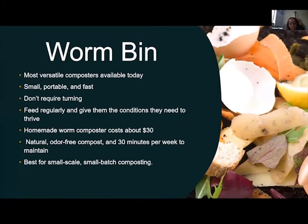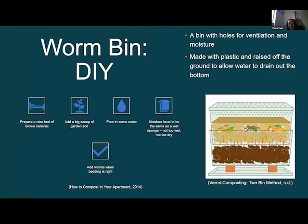And of course, with the worm bin, you just have to make sure the little guys are safe and within that range of temperature. It's just 30 minutes of maintaining the bin a week, which is really low. And there's no turning required compared to a compost tumbler. The worms just do most of the work for you. Homemade, the cost usually does not go past $30. So it's a really good way to start, and probably my favorite, but I already got a compost tumbler.